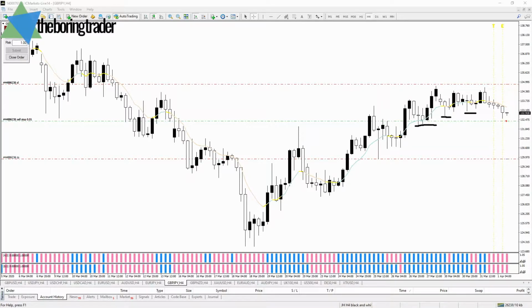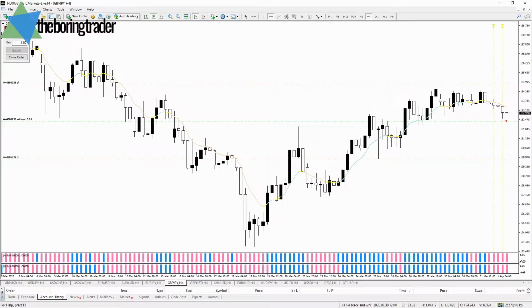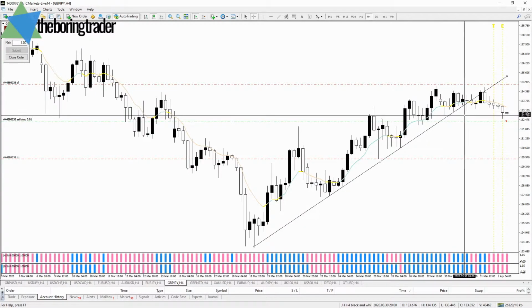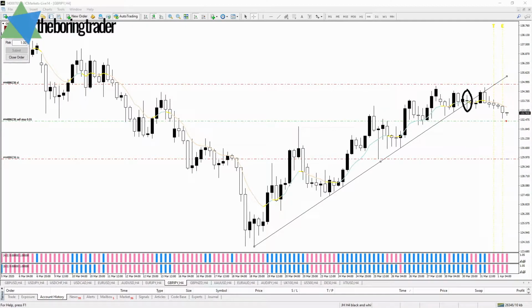You can see my entry. What do you think of that? Well, if you draw a trend line from the bottom there, something like this, that's probably your answer. It's already broken that trend line. It has broken the trend line with a doji, the first one, this one. So that is the first sign.